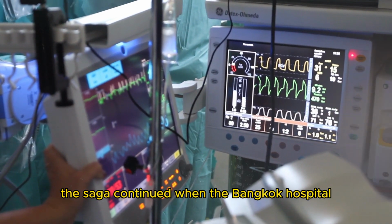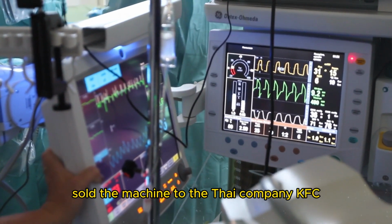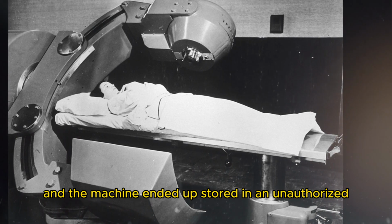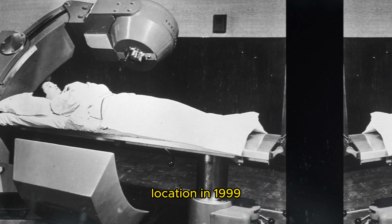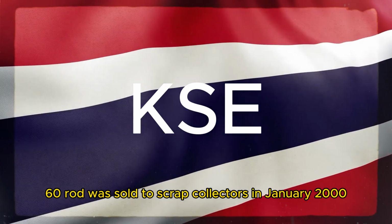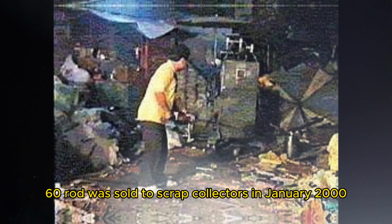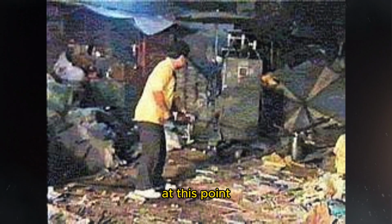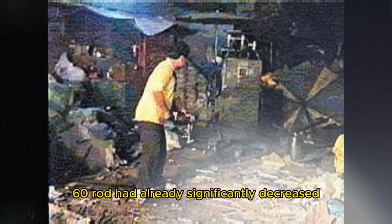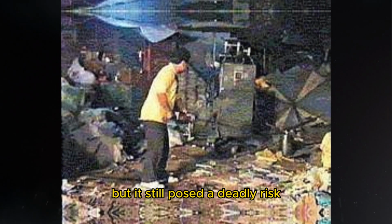The saga continued when the Bangkok hospital sold the machine to the Thai company KSC. The transfer was done illegally, and the machine ended up stored in an unauthorized location. In 1999, the machine was stolen from the parking lot, and the container housing the Cobalt-60 rod was sold to scrap collectors in January 2000. At this point, the radioactivity of the Cobalt-60 rod had already significantly decreased, but it still posed a deadly risk.